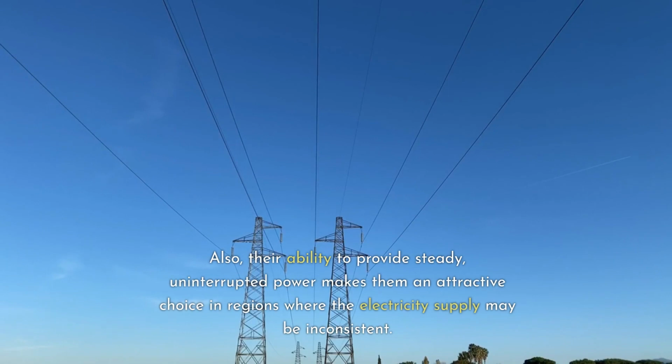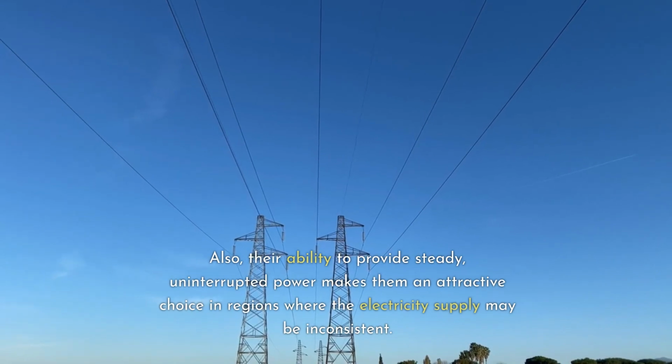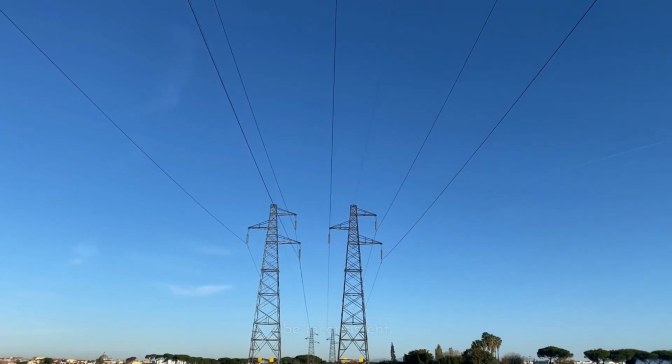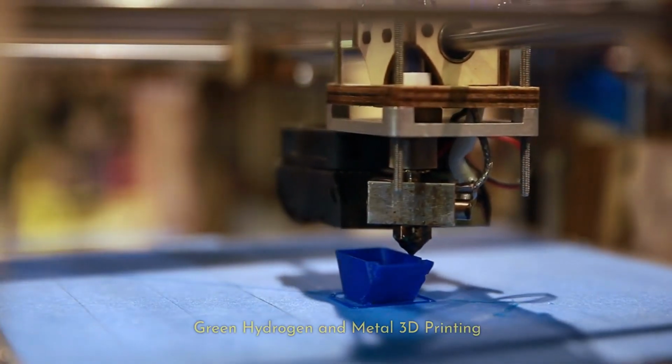Also, their ability to provide steady, uninterrupted power makes them an attractive choice in regions where the electricity supply may be inconsistent. Green hydrogen and metal 3D printing.